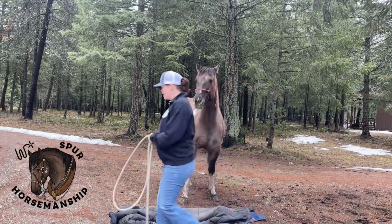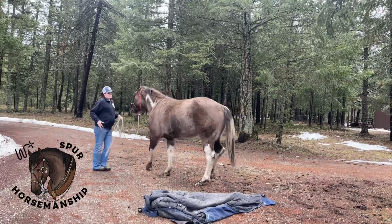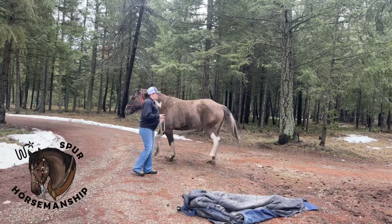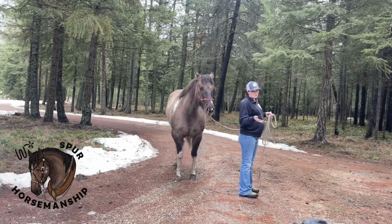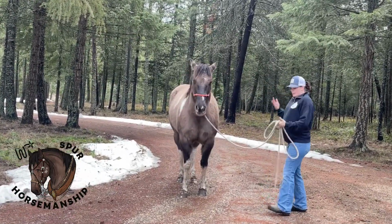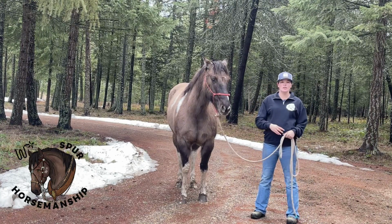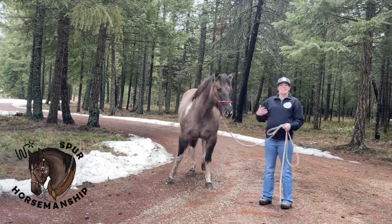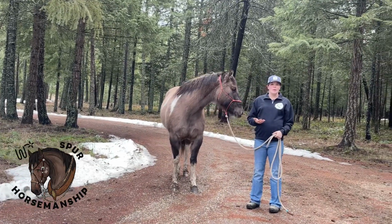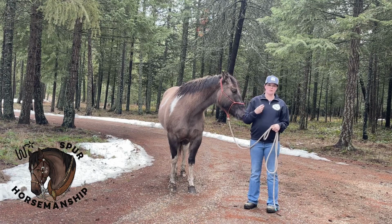What a lot of people want to do in a situation like this is hold that scary object up in the horse's face and go, look at it, stop reacting, look at it, stop reacting. When it comes to a reactive horse, the last thing you want to do is reassure their fears by going, don't be scared. That is the last thing you want to do. You want to teach that horse to ignore the scary things and look to you for guidance.